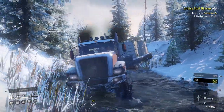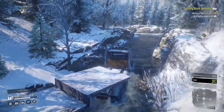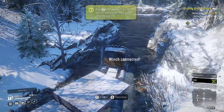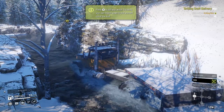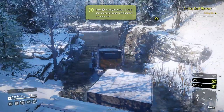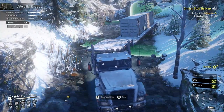Guys, this plan is just crazy enough that it just might work. The water is not too deep. Oh, we're stuck on something though. Watch it be nothing like a winch to it. Alright, we're stuck on some more rocks here.